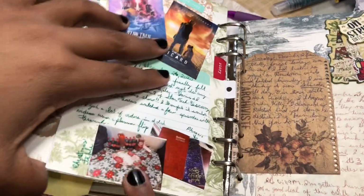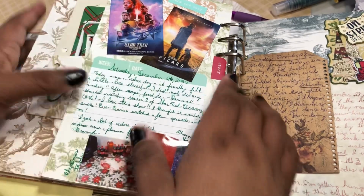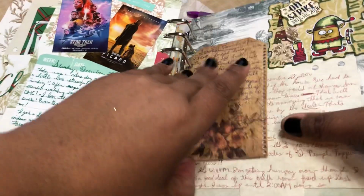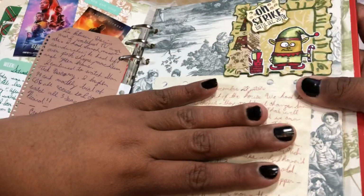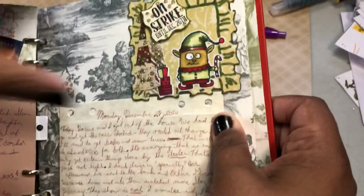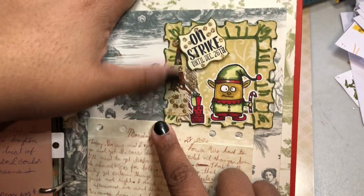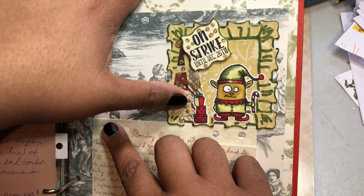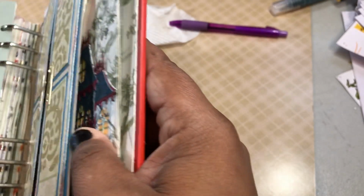Here's our little Christmas table. I got some new journals for the coming year, so I put that on there. Then we have journaling again here. And then this is one that I had made a couple years ago, because I love these little elves. They're these snarky little elves, on strike until December 26th. I found that when I was cleaning up my crafter and put it in there.